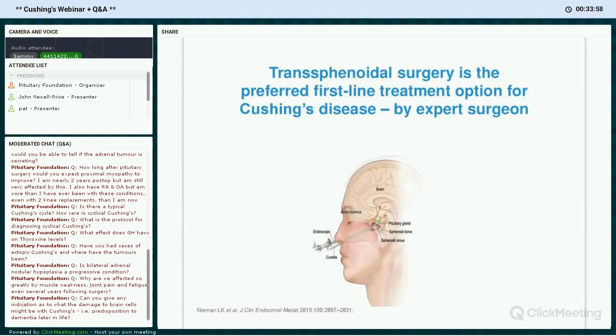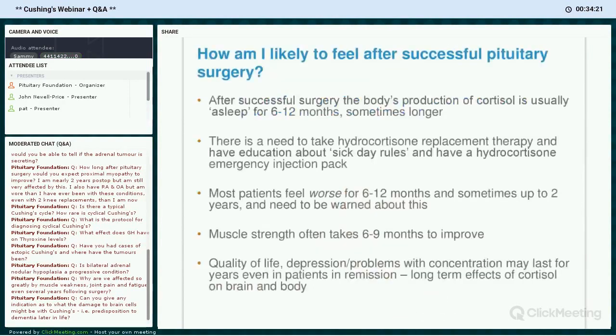Increasingly, neurosurgeons are using what we call an endoscope. Traditionally, they could use what's called an operating microscope. There really is very little to choose between the two techniques, other than saying that with an endoscope there appears to be much less bruising and problems in the face after the operation. But really, it doesn't matter which technique the pituitary surgeon uses in terms of outcome.